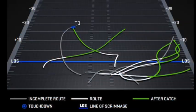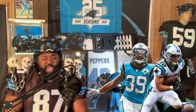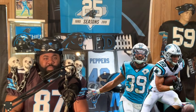He also had 2 receptions of 15+ yards, and again, a touchdown, 3 receptions for 5 to 10 yards, and he had 1 reception for at least 5 yards. So, listen, I'm cool with him in the passing game. You know what I mean? You can't take him out of that passing game.